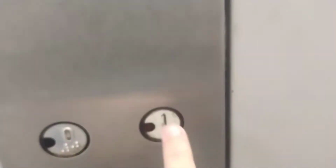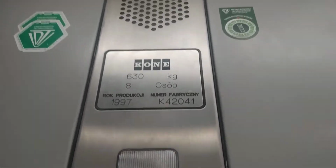They stopped turning the other way. Let's go back to the one. Yeah, this looks like it's from a Fiat modernized by a generic. 630 kilograms, 8 persons, like I said. And let's go back to the ground. Let's not waste any time.